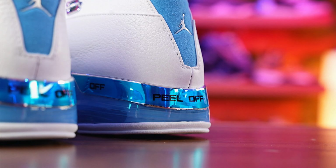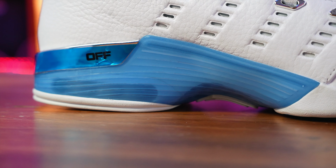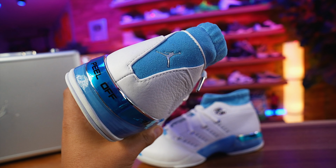Now, over time, this chrome look will peel if worn a lot for the most part. So that is something to keep in mind, even though it is a $300 shoe.